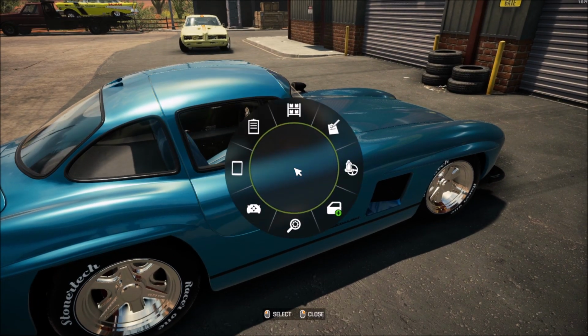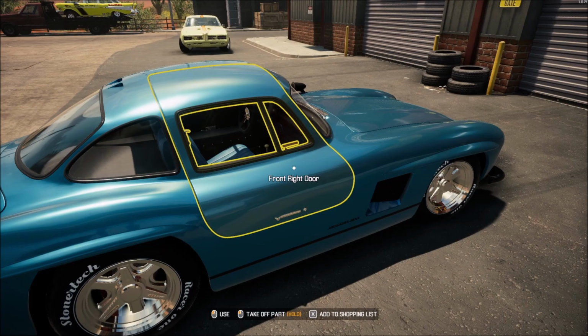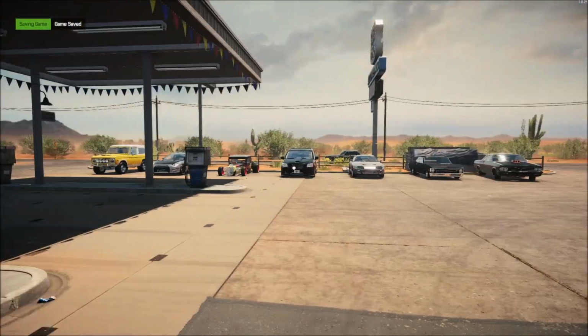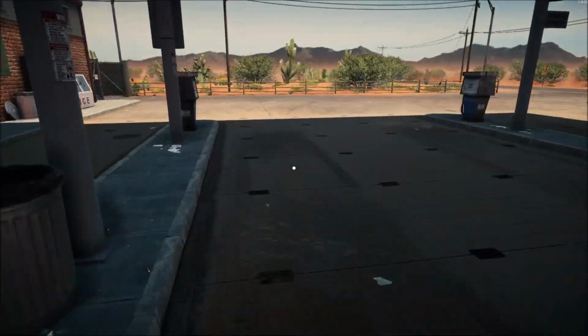So there we go. It was an almost unanimous vote to save it, so that's exactly what we are going to do. We're going to move her to the parking area. There we go. All right, I think that's all. Do they have parking spots over here?